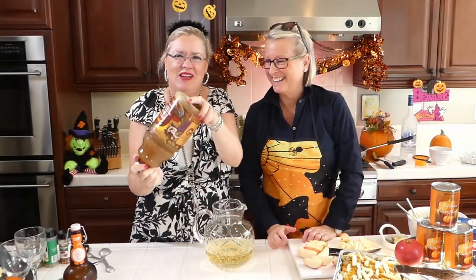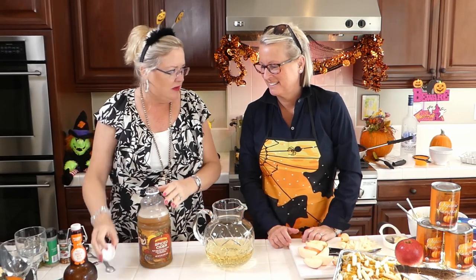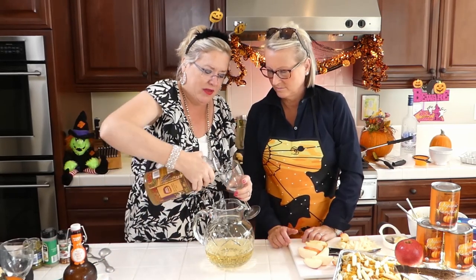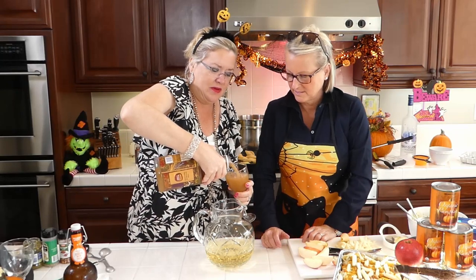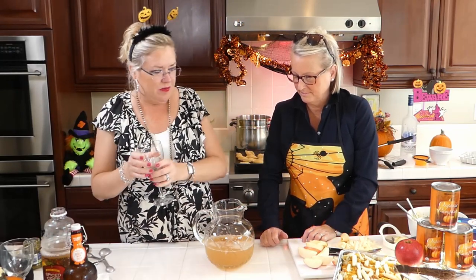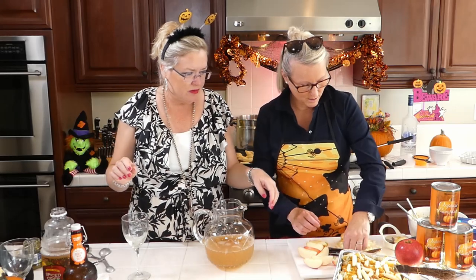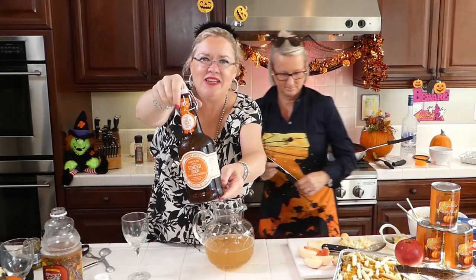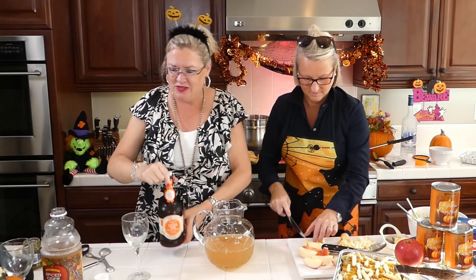I'm going to use the Trader Joe's spice cider, and we're going to do a cup of this. I don't have a measuring cup, so I'm going to use my wine glass. So we're going to use about a cup of this. Very fallish too. Oh my gosh, it smells so good. And then we're going to chop that into smaller chunks here. This is the pumpkin spice ginger brew from Trader Joe's. And hopefully it won't explode like it did the other day.